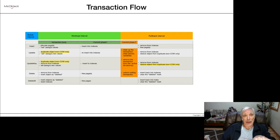Now, it runs its workload. So there's some transaction body here. And then at some point, the application calls commit, and those modifications are committed. In eXtremeDB, commit is divided in two phases. The first phase of the commit essentially updates indexes. And the last phase of the commit is uninterruptible. It clears up various locks, various latches, rather. It's normally very short in duration, and it's always atomic. There's no way that operation can fail. So the second commit phase is very short, and it always succeeds.